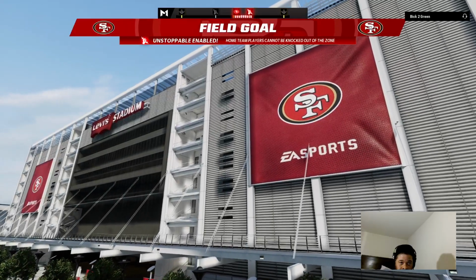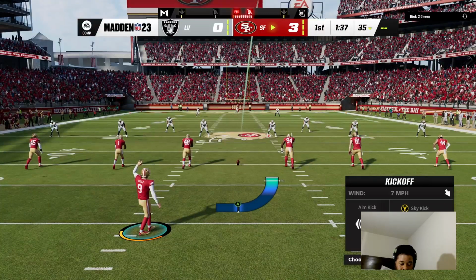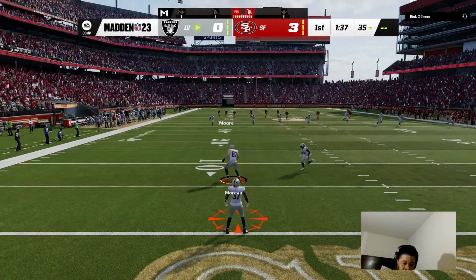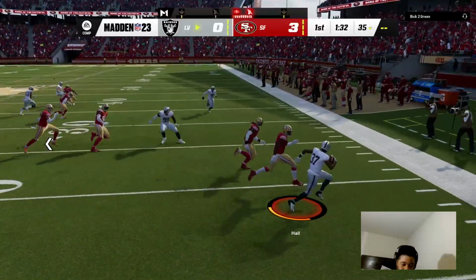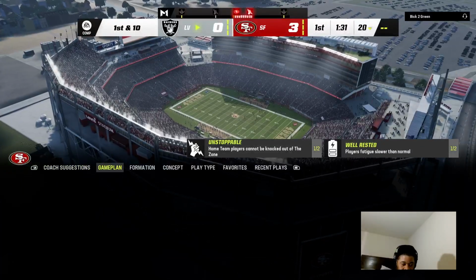So a long drive gets him down inside the 5, but ultimately they settle for just the field goal. And I have to think that if maybe they were a yard closer, that would have made their decision tougher, and I think they likely would have gone for it. But in this situation, they just decided to take the 3, and I think it was a smart move. And he's going to be out of bounds here right at the 20-yard line.